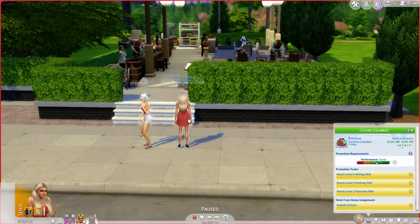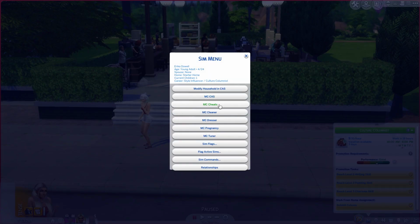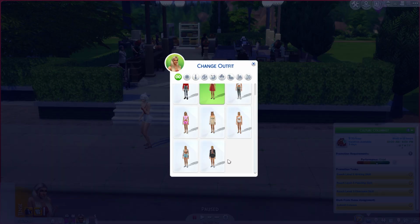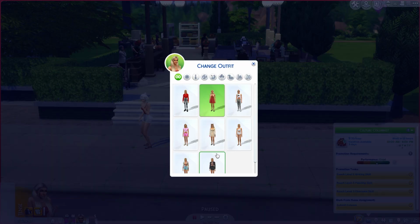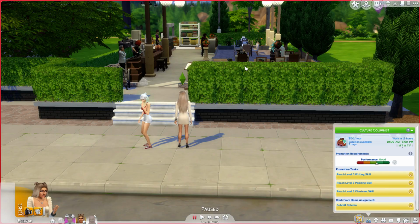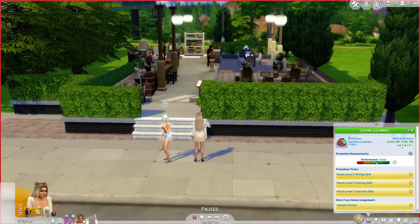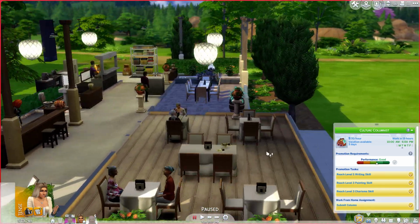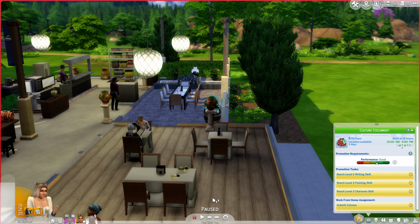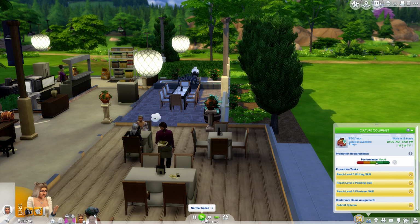I don't know. Okay, we are going to jump into dress up, try on. You know what, the environment looks lovely, but I want to put her in this outfit. Okay, we are going to order, book, request this table.